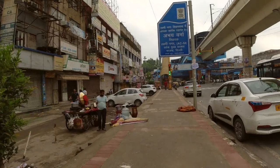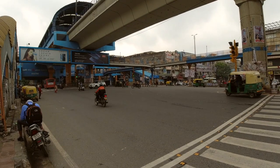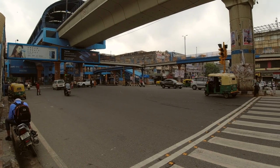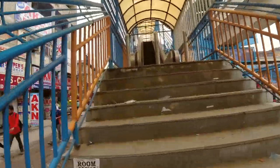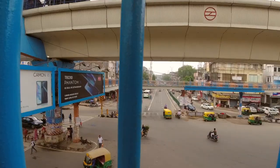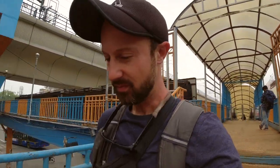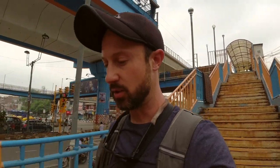And first things first, let's figure out how the metro works. To move with purpose in Delhi, it's hard to just kind of stop and take things in. So the station we're going to is Lakshmi Nagar, I think is how you say it. Lakshmi Nagar.